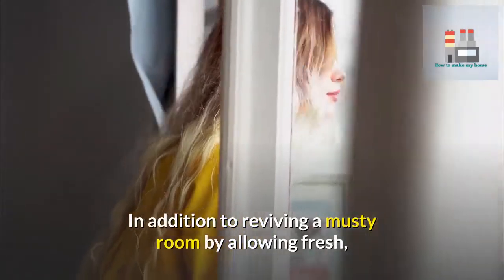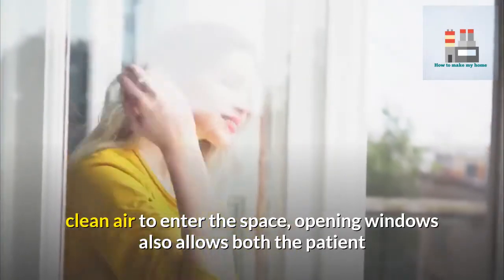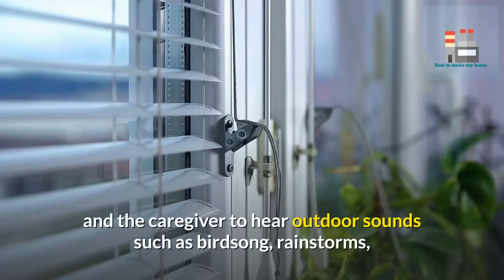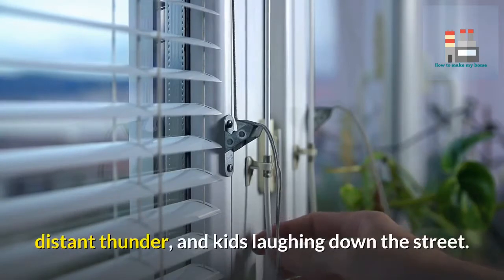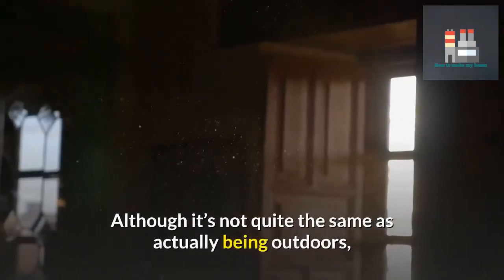In addition to reviving a musty room by allowing fresh, clean air to enter the space, opening windows also allows both the patient and the caregiver to hear outdoor sounds such as birdsong, rainstorms, distant thunder, and kids laughing down the street. Although it's not quite the same as actually being outdoors, opening windows can have a huge impact on the positivity of a given space.